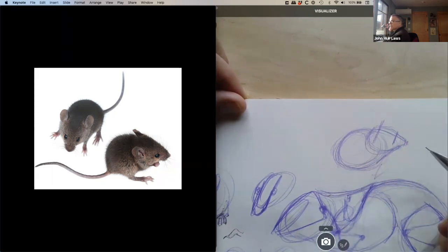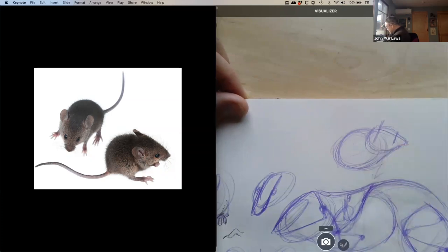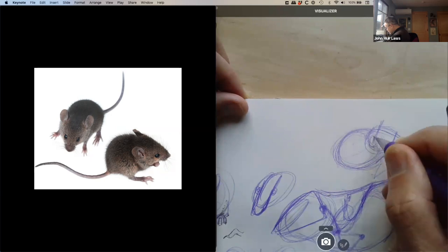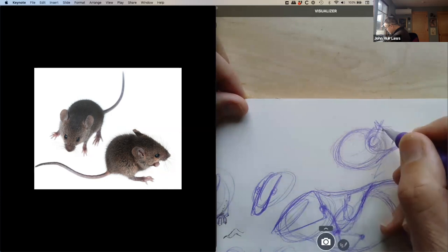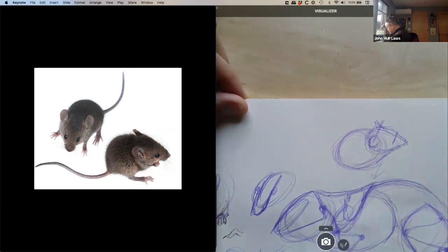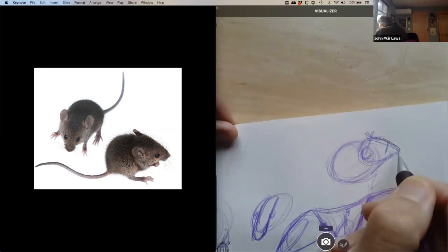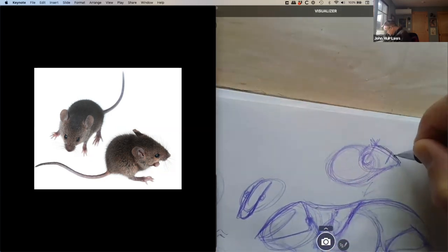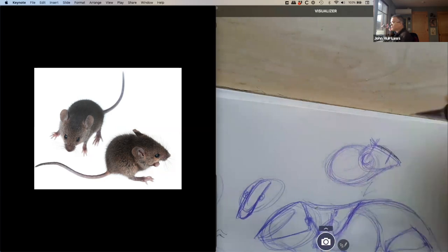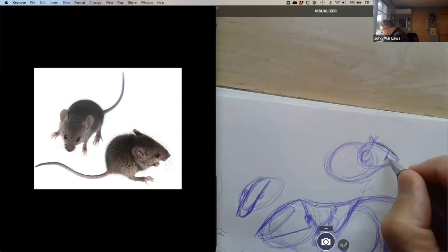If I've got that blocked in, this ear, this close ear, is operating in this whole area here, really big. We've got this other ear as sort of a side view. So I'm going to draw in the side of its little mouse head. And to make that look a little bit more furry, I'm just going to give it a few little lines in. I'm not seeing the eye on the other side.